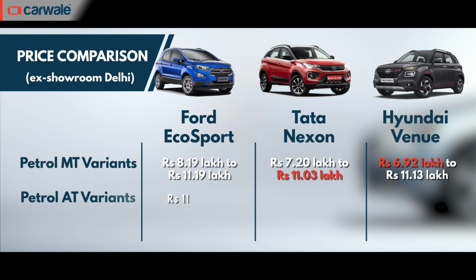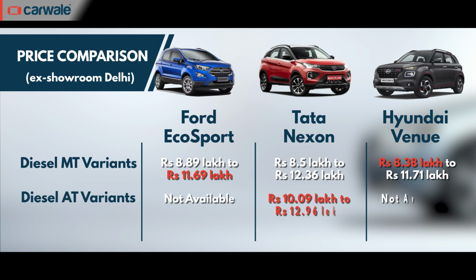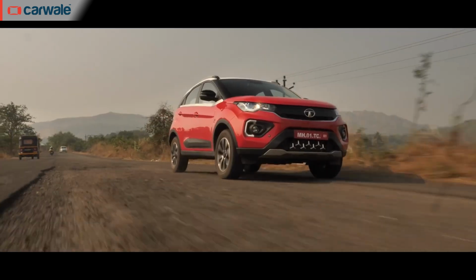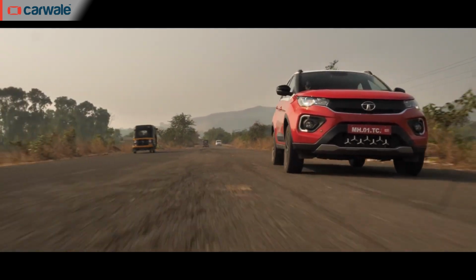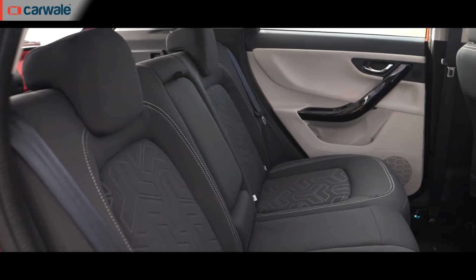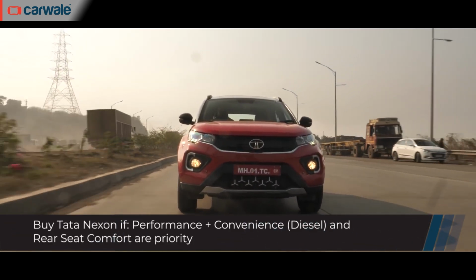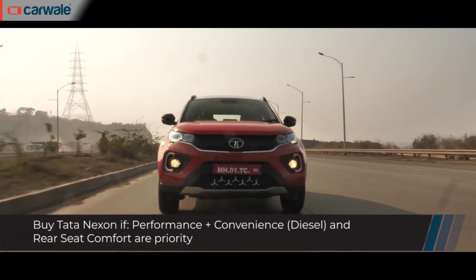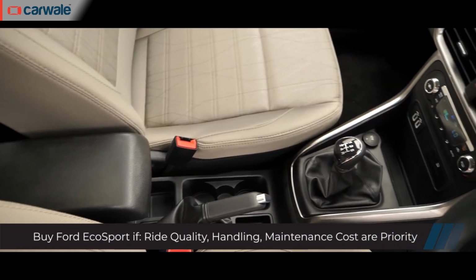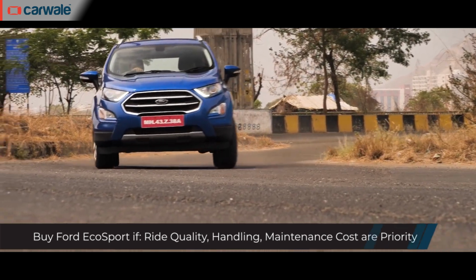When you compare the ex-showroom prices of these crossovers, you will note that the Nexon diesel range is slightly more expensive than the Venue and the EcoSport. Now, some may find that surprising for a Tata product, but the fact remains that the Nexon scores higher on several important parameters. It's the most powerful and the quickest of this lot, and you cannot really fault its backseat experience. The Nexon is also the only diesel budget crossover that can be had with an automatic gearbox, even if it's basic AMT technology. However, if you're a keen driver and you like to roll through the gears yourself, then you are better off with the EcoSport and its solid ride and handling package.